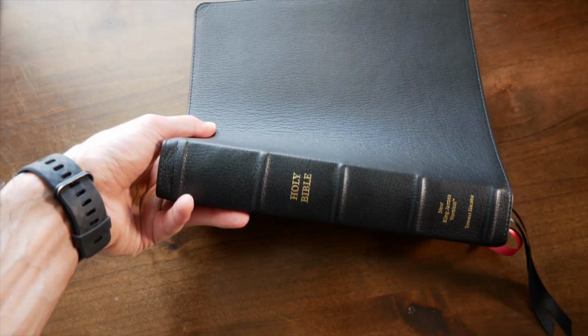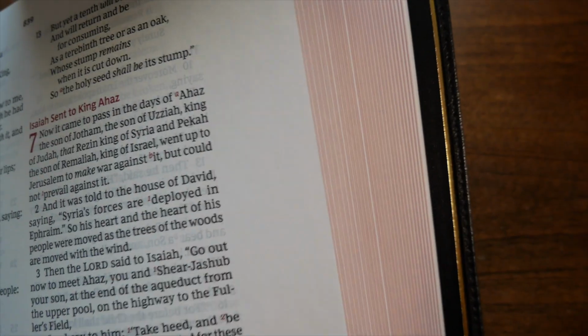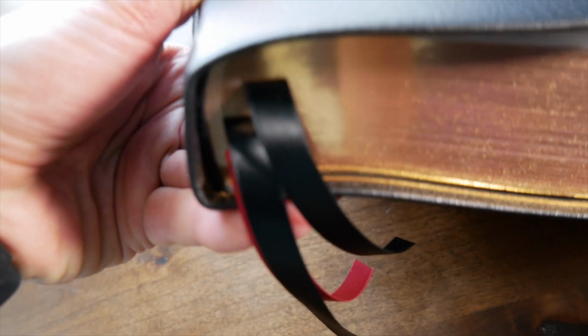Beautiful. I love the simple design of these Bibles. It just really draws my eye. I love it. Have a really beautiful gilding. As you can see here, it is red under gold. It is a very light red, and it's beautiful. It's very elegant. Has a black headband and a black tailband, as you can see there.